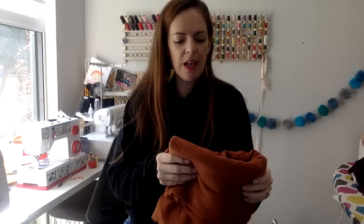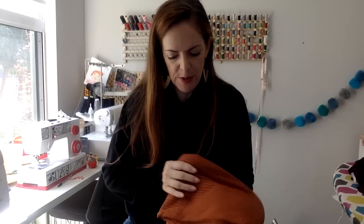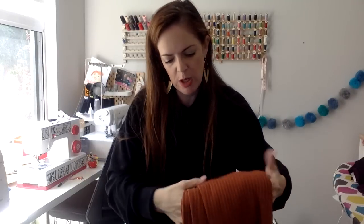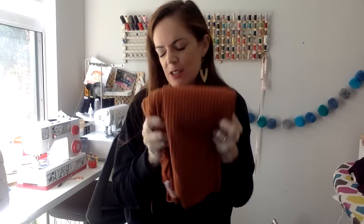Okay, we have this gorgeous rust. Oh, I love this colour. Couldn't find a matching thread for this one, unfortunately. Look at that. This is very much like the burnt caramel. I wonder if I've got any. No, I did have something here, but I don't have any burnt caramel down here now. Do I? No. So this is beautiful. I love it. You know how much I love that burnt caramel colour, which always surprises me. This is very similar.